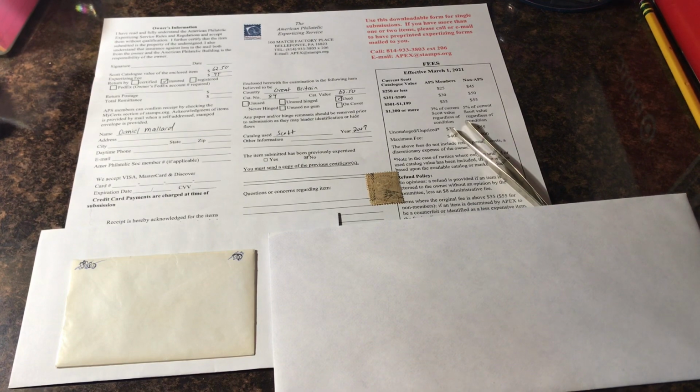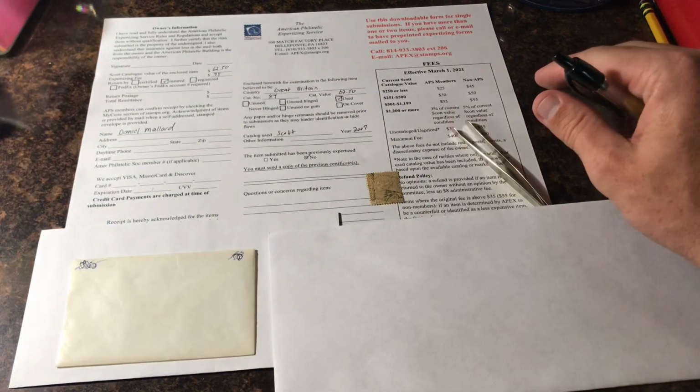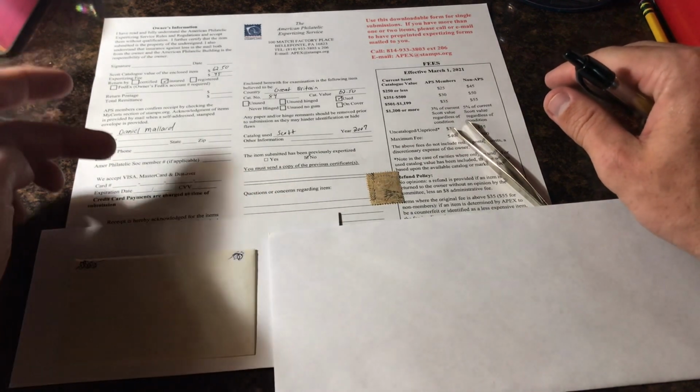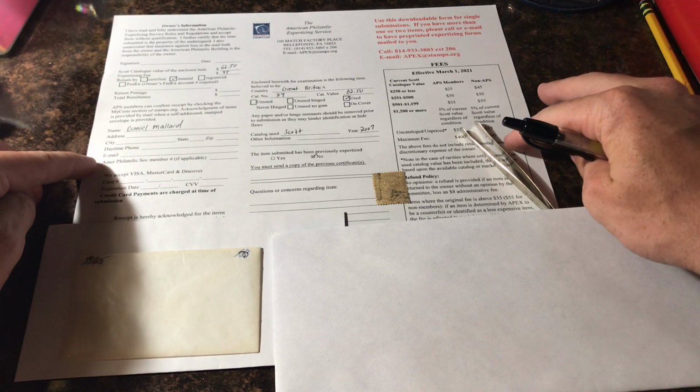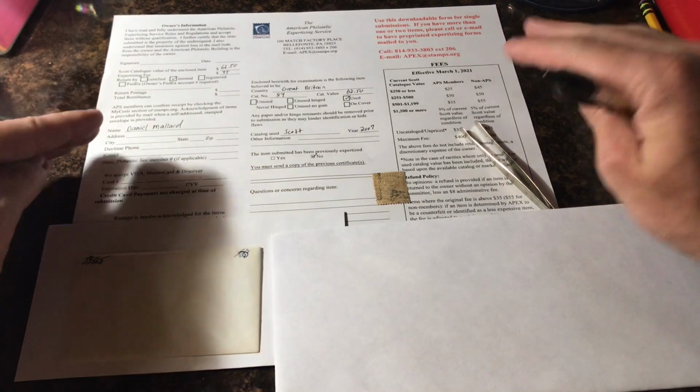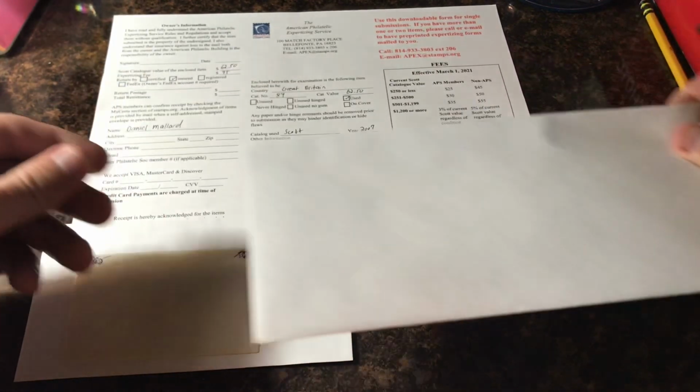All right, guys, so I have printed out this form. I have partially filled it out. I haven't filled it out completely, just because of, of course, personal information I'm not going to put in this video, but you guys will get the idea. So to start off with, you need to get a normal envelope, one that is 9.5 inches long.